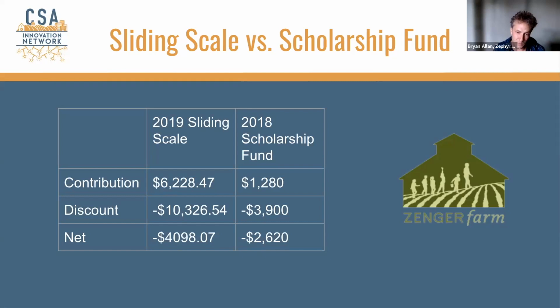And then when we implemented the sliding scale, you can see that people contributed way more, about 5 times as much. And also 2.5 times as many people asked for a discount. So we had a little bit larger of a deficit, $1,200 larger. But I think it's a huge success. Way more people are contributing, which is what I want to see happening. And way more people are finding it financially accessible. So next slide.